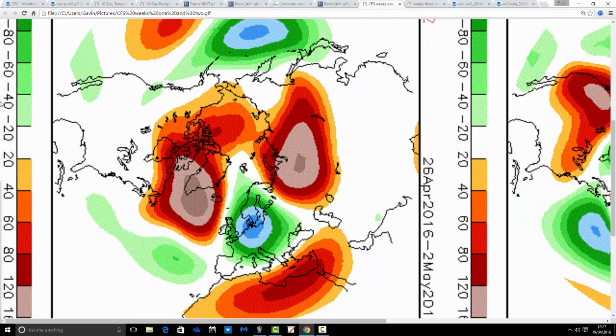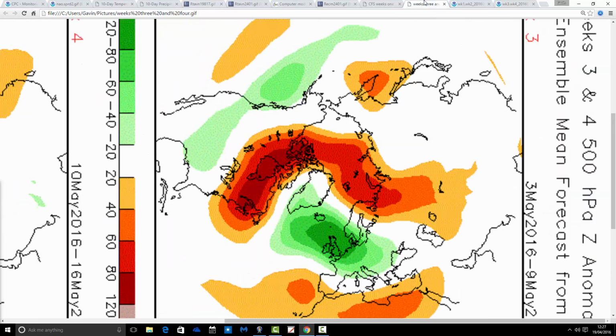We've had a look at week 2. This is from the 26th of April through to the 2nd of May. This looks quite extreme with the blocking, a lot of northern blocking there around Greenland and going down to the Atlantic. Deep trough centre to the east. The wind is coming directly at us from the north. We're being attacked by proper Arctic air there, so it's going to be cold into April.